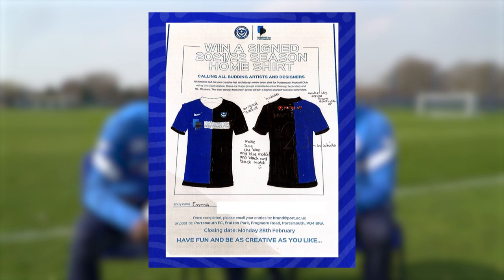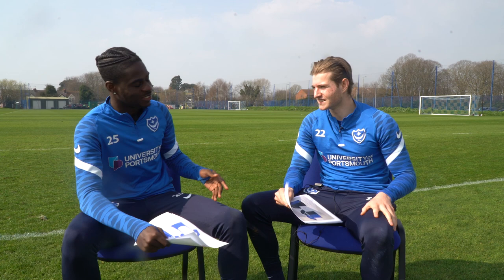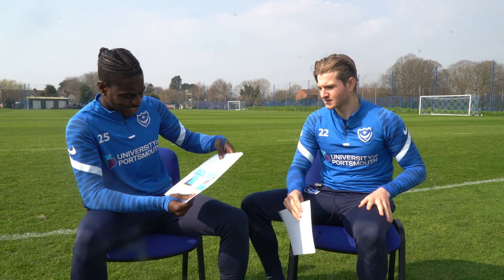I like a black kit. I just feel I like the contrast though. The contrast is nice. Ooh, this one from Maggie. Okay, this one is nice. Proper creative. Oh yeah, I like that. Yeah, oh, that look, it's nice.